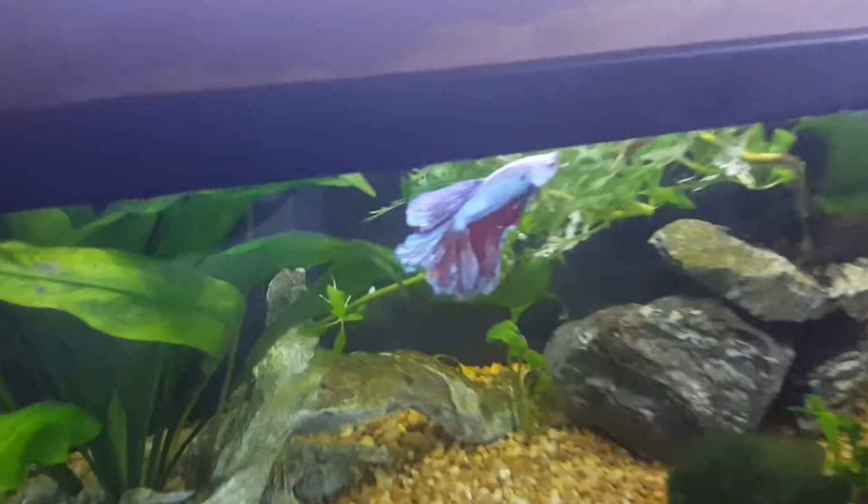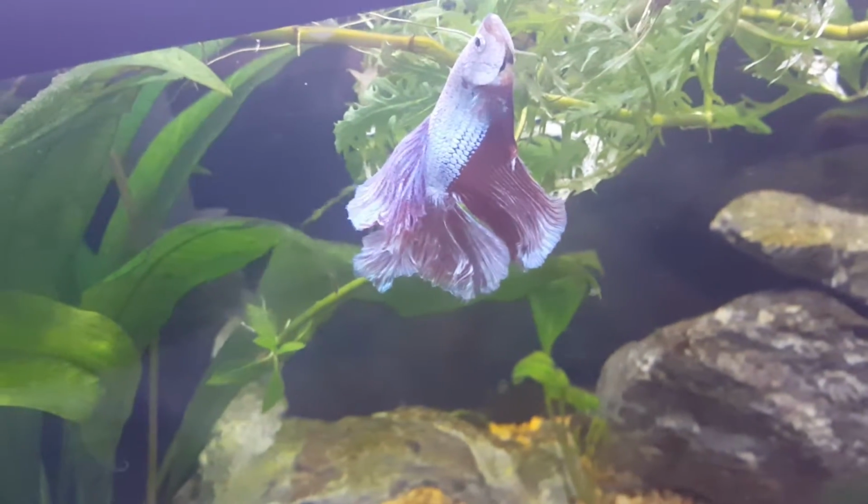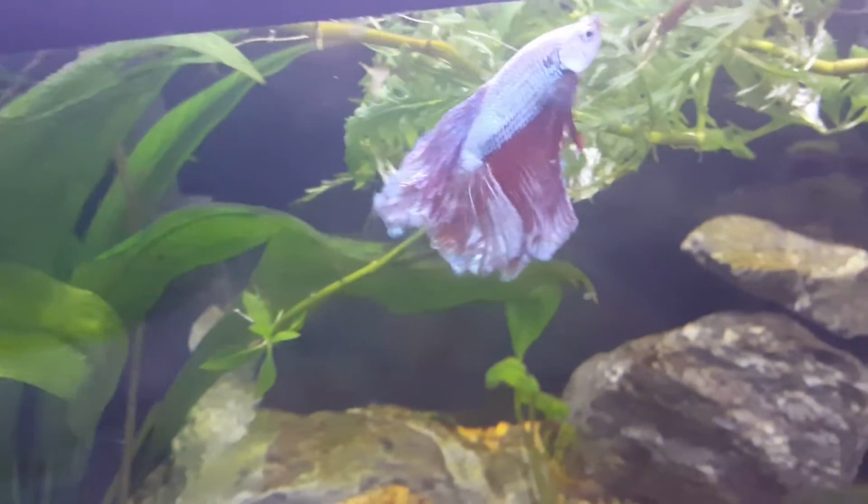And of course, this guy's tail is really starting to turn less red and more blue. So I'm really excited about that.